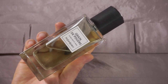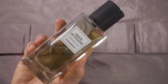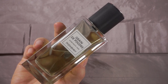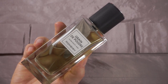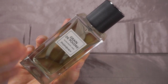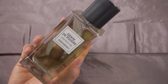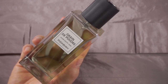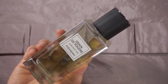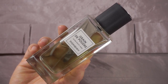Why does this fragrance have that name? Well, tuxedos are one of the trademarks of Yves Saint Laurent. So this fragrance is supposed to pay homage to the barathea grain, or the grain de poudre, which would be within tuxedos mostly. Now, finely combed wool is supposed to resemble the texture of the fragrance as well. After all, this collection is called Le Vestiaire de Parfum. So if we do consider Grande Poudre to be a tuxedo type of barathea fabric, then the smell should also be reminiscent of finely combed thread.